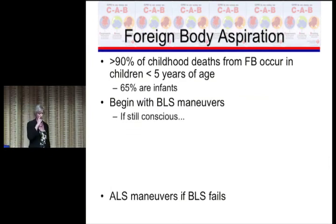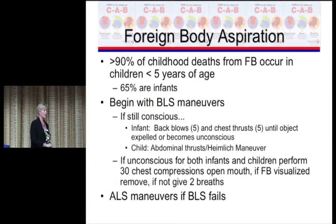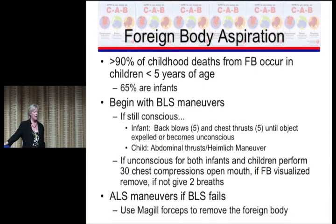Foreign body aspiration, what the differences are, the key thing is for infants, for anybody who's conscious, for infants it's back blows and chest thrusts. For a child over 1, it's abdominal thrusts or the Heimlich maneuver essentially. If they're unconscious, you just start doing chest compressions, okay? And then look in the airway for the foreign body. That's BLS. ALS, you're going to open the mouth using your laryngoscope and use your Magill forceps.